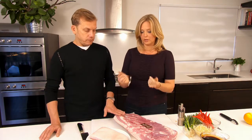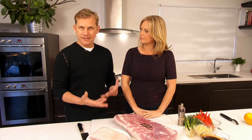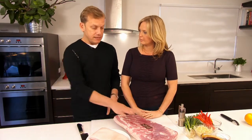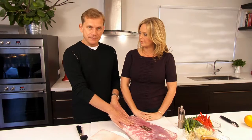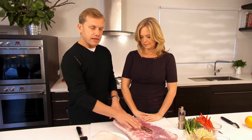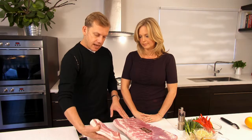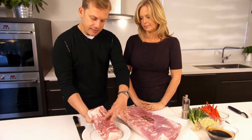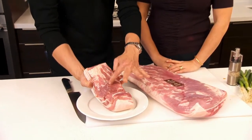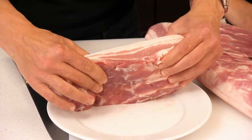So how should it look? Well, this one is pre-prepared, so basically you don't have to do anything to it. As the name suggests, it's belly, so it comes from the underside of the pig, and it usually has ribs running through it. They've all been taken out and removed, and you can see where they would have been. There's nice fat content in between there. This particular pig has a great meat to fat ratio.